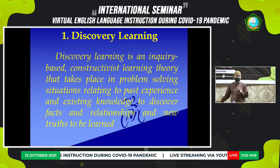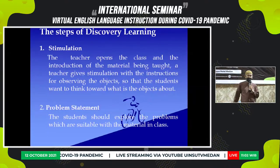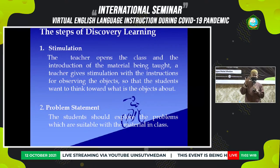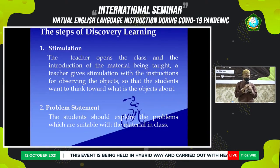Now how is this discovery learning actually executed? The steps. Maybe you can see it. This language is theoretical language, while my approach is a practical one. I like the practical, directly ongoing. Let us do the execution. But I need to let you know, we start with the stimulation.